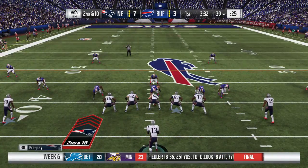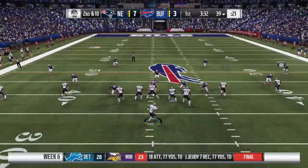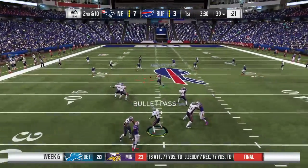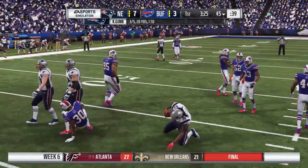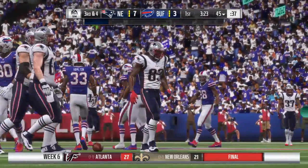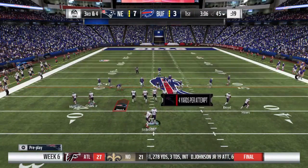So line of scrimmage still the 39 on 2nd and 10. Now he'll look to throw here on 2nd and 10. Over the middle, complete. That's Boyd. And he'll be brought down right at the 45-yard line. 6 yards is the pickup, and that'll lead to a 3rd down.